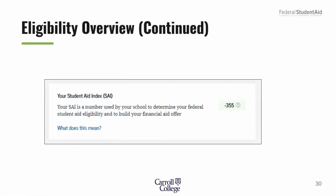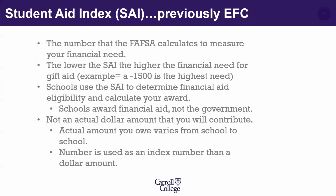Also on the overview page is that student aid index number. The SAI is a number used by the schools, the colleges, to determine federal student aid eligibility and to build that financial aid offer. Okay, so let's dig a little bit deeper into this new student aid index, because it is a little different than the old EFC, or expected family contribution number. The student aid index, or SAI, that was previously EFC, is the number the FAFSA calculates to measure your need. The lower the student aid index, the higher the financial need for gift aid.